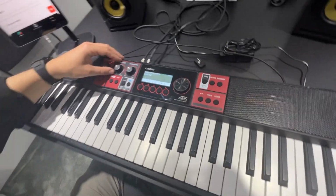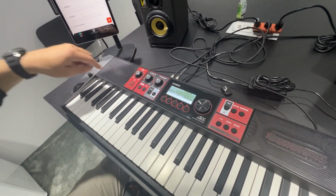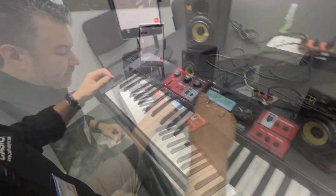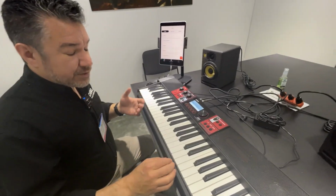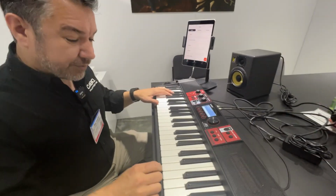So I can speed up my rotary speaker with these real-time control knobs. You have 3 assignable knobs, 2 here and 1 just above the pitch bend wheel. So it's got all these great tones, and there's also rhythms and arpeggiators. You can split and layer, and you can combine these sounds in really fun ways.